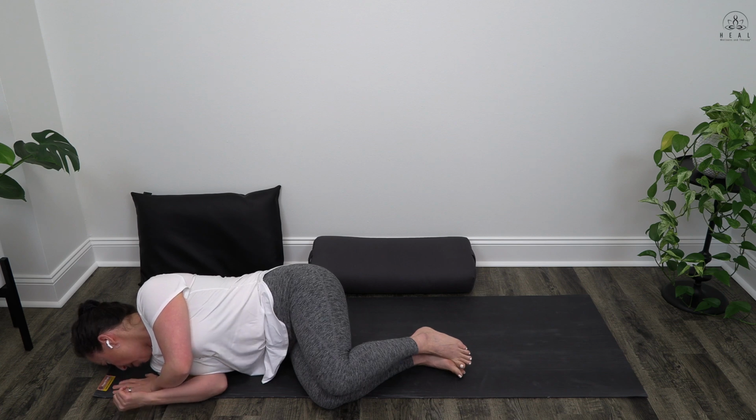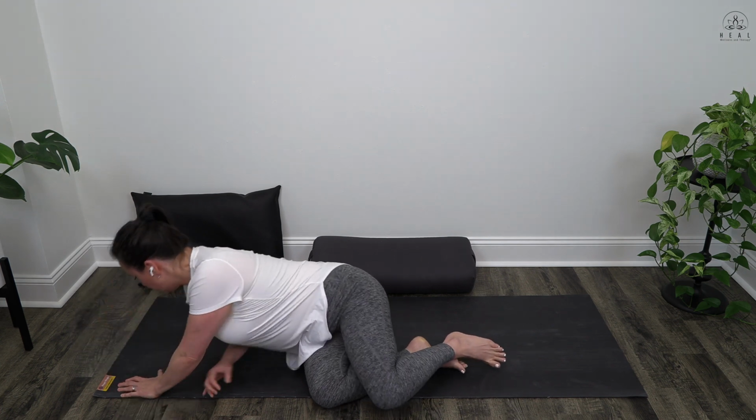Keep your head right rotated. As you exhale, push yourself back up into easy pose. Then unrotate your head. All right, so that's the Samant exercise for the left ear. So now let's repeat that for the right ear.